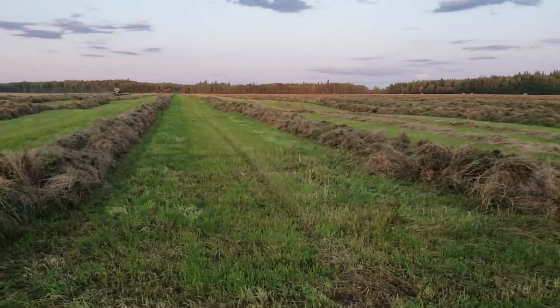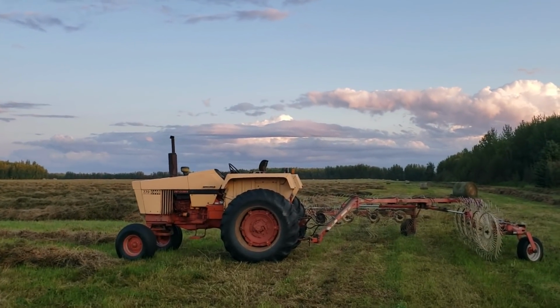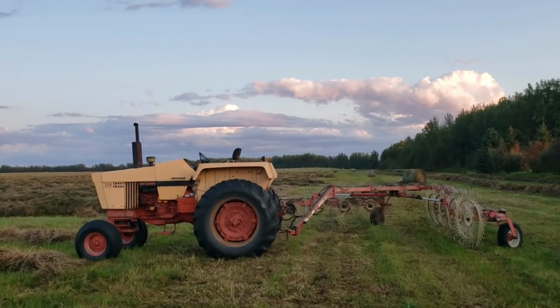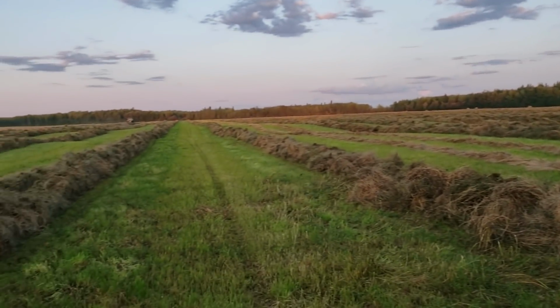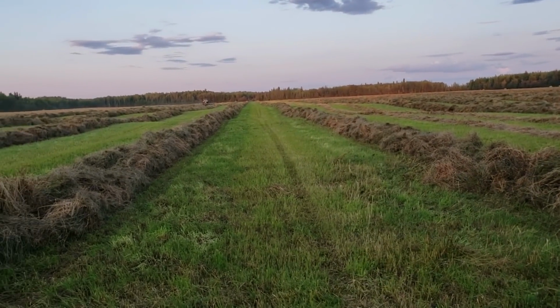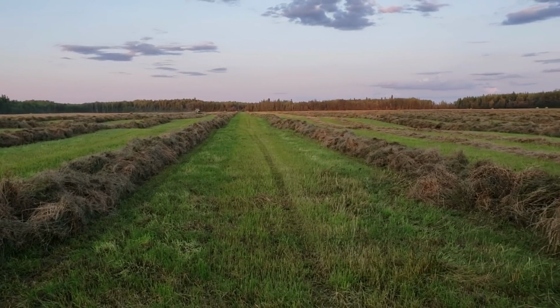So hopefully it doesn't rain anymore. Well, you know, it's been good for a couple days now. That's the only clouds I see around, so. But we'll continue on this tomorrow, and we'll continue the video tomorrow. Waiting for our ride.